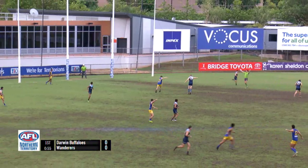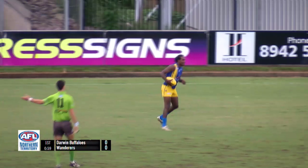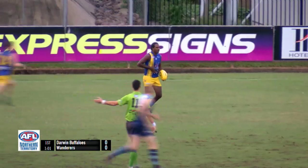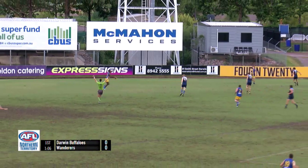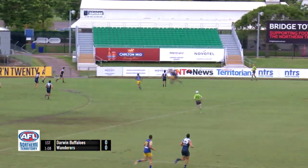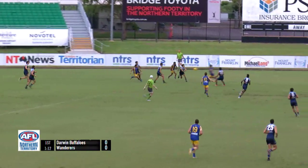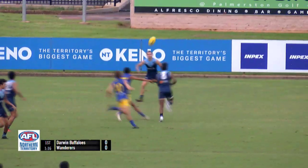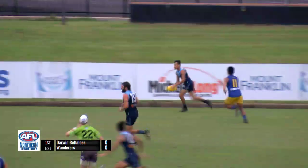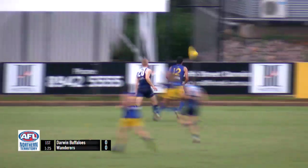Back underway. He's just pops it over the top. So just holding on to the ball early here. It's a kick long down the line. Buffaloes with the numbers. Maroney gets a handball out the back. Just pops out here, Clark. It's a little chiseler. I like this build-up from the Buffs as they go inside.